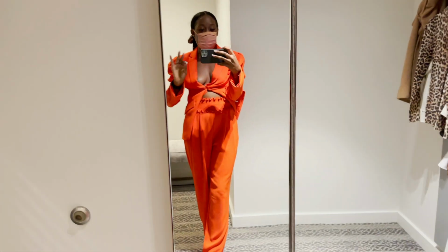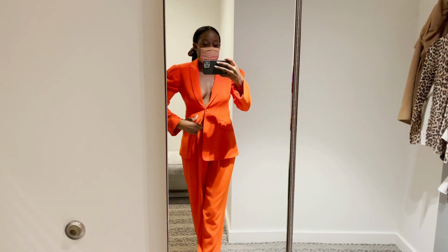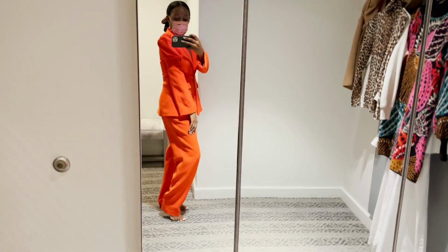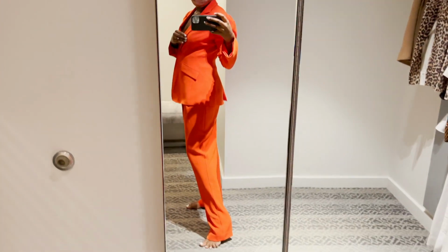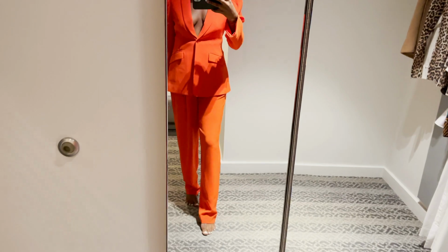And I just love these pants because I can see myself wearing the pants by themselves in so many different ways. I also really appreciate that it just has one button for a classic look. But guys, this suit is so tempting. I love the color. Fun. I love it. Love it, love it, love it.